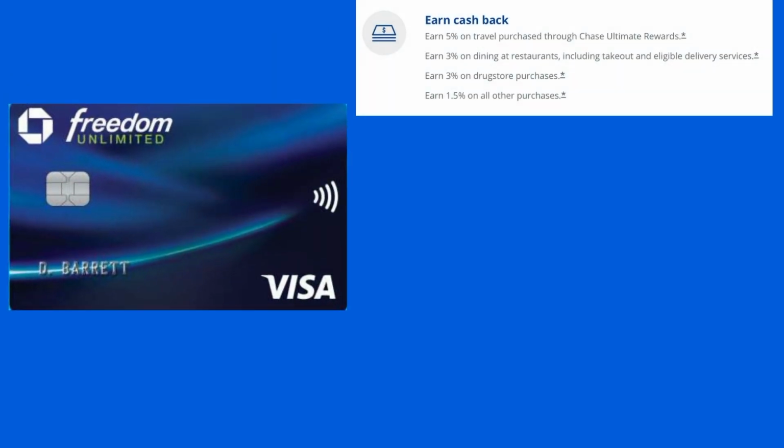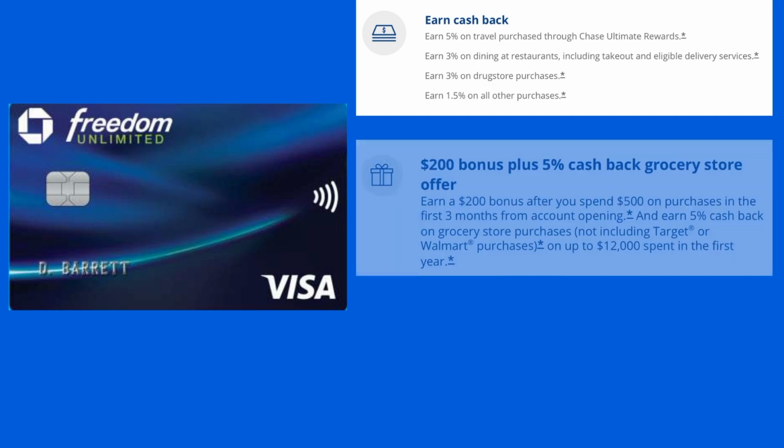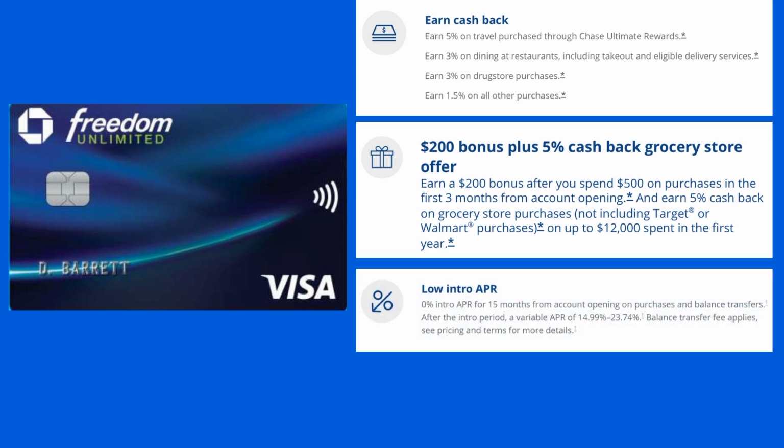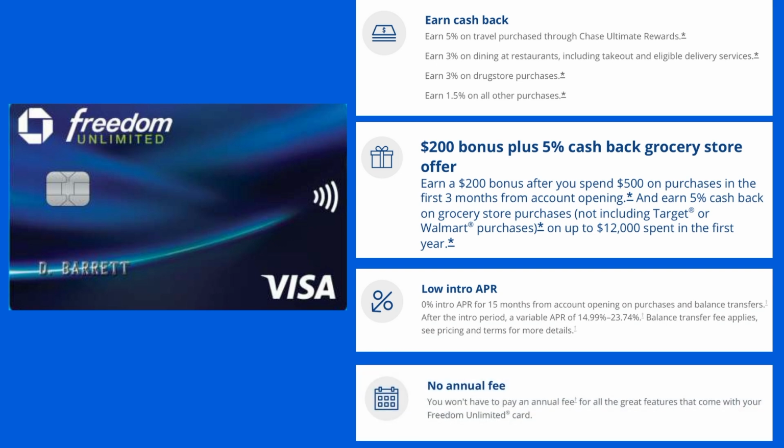Starting off with Freedom Unlimited, you get 5% cashback on travel through Chase's portal, 3% on dining including takeout and drugstores, and 1.5% on all other purchases. It currently has a welcome bonus of $200 after you spend $500 in the first 3 months. It also has a 0% intro APR for 15 months from account opening on all purchases. And you'll get all of this for $0 annual fee.